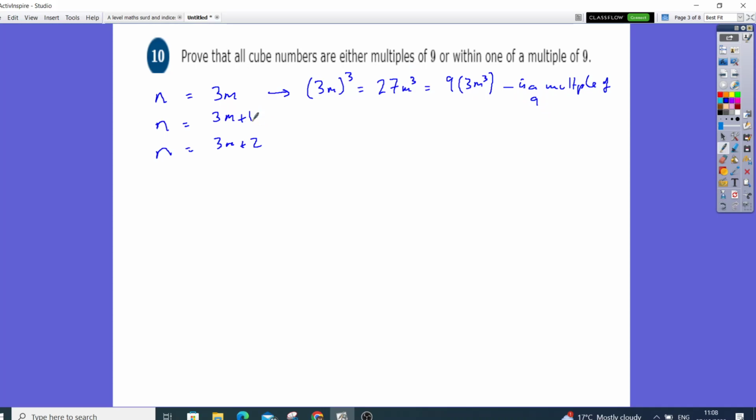So any integer, okay, the next integer which is not a multiple of 3, which is 1 more than a multiple of 3. Okay, so let's just prove this one. If I cube that, 3m plus 1 cubed, well, if I first do the squared one out, that's going to be 9m squared plus 6m plus 1, and then I multiply that by 3m plus 1. We'll get 3 times 9m squared, that's 27m cubed, and 9m squared times 1 is 9m squared, 6m times 3m is 18m squared, 6m times 1 is 6m, and then 1 times 3m, and 1 times 1 is 1.